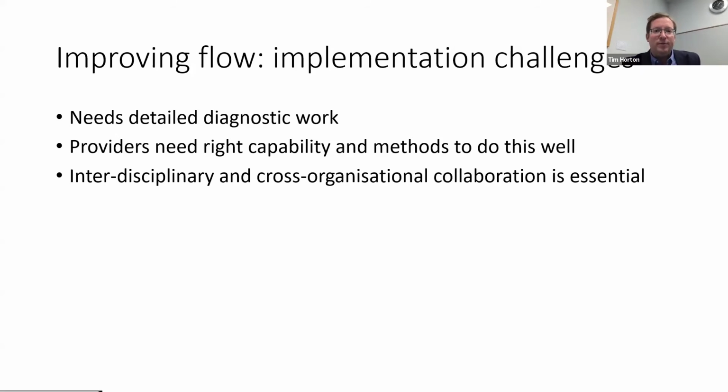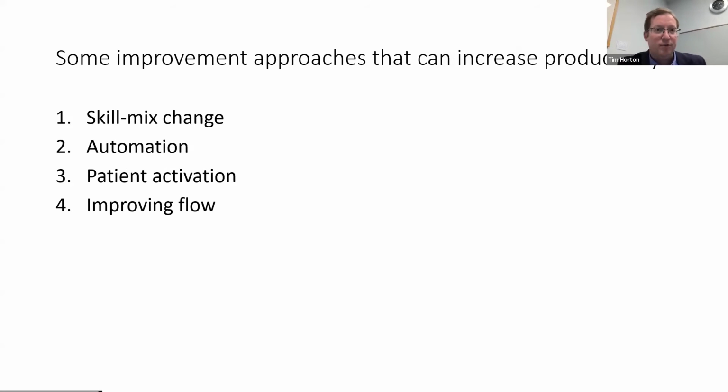So there we go. We've looked at 4 types of improvement approaches that can increase productivity, either by changing the inputs to processes or the efficiency with which they're converted into outputs. Sometimes increasing the volume of output, sometimes like with patient activation or adding to skill mix by increasing quality as well.